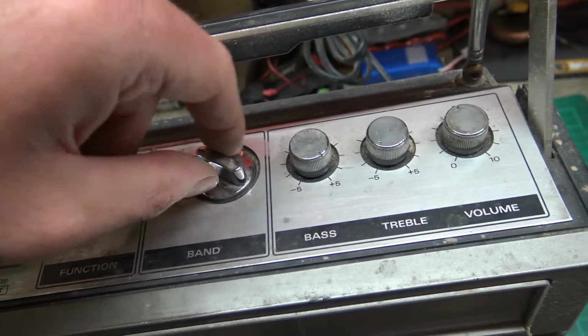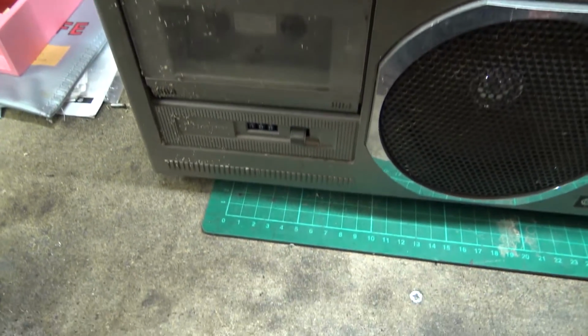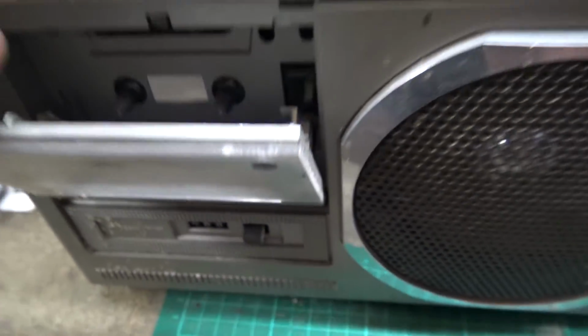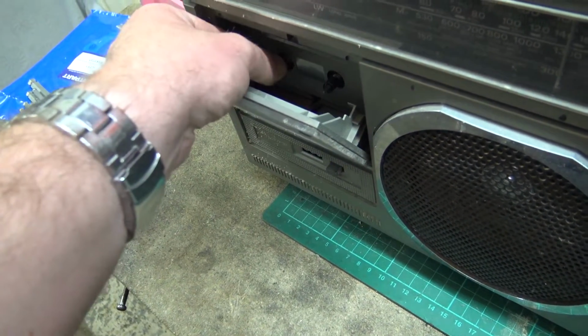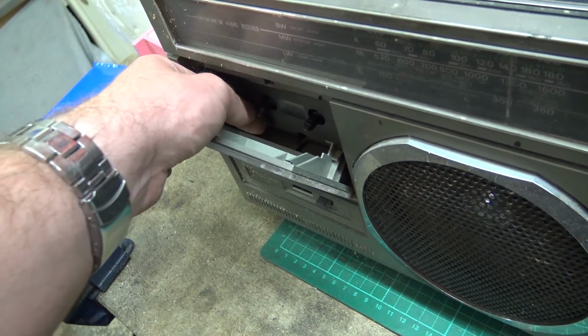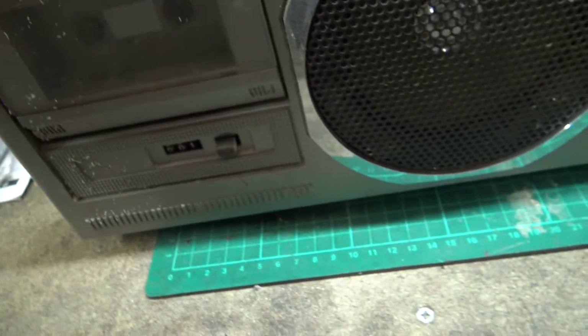Might need a bit of switch cleaner now, I think. Tape. Does the tape work? No, I don't think it does. No, a little bit jammed up. It wants to go. That little belt in there slipping, I think. It does want to go though.